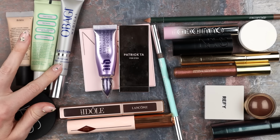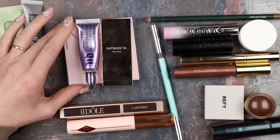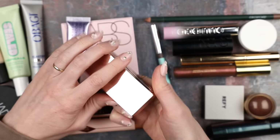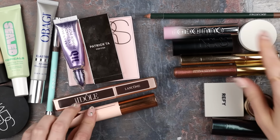So the Obagi Elastoderm, the Topicals Primer, the Aura Glow Lust, and the powder. I have these pieces of eye makeup, the eye primer from Urban Decay, Patrick Ta, Still at the Club, the NARS palette, and this Sweet Beauty Mink eyeliner. And then these 2 mascaras, a brown and a burgundy.